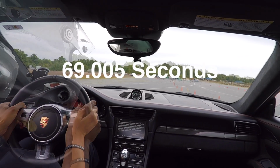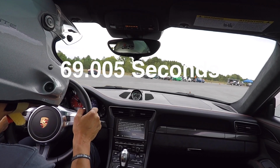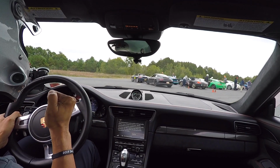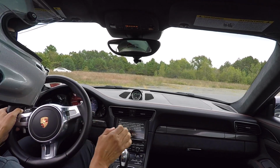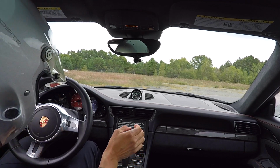Guys, you're gonna see my fist pump here because my time really improved. This morning, I was about 90 seconds and slow and even missed a cone, but my last run of this morning session was 69 seconds, so that was a big improvement.